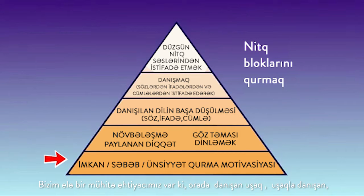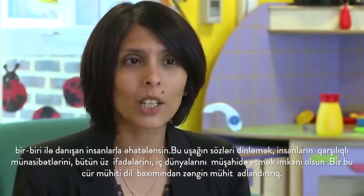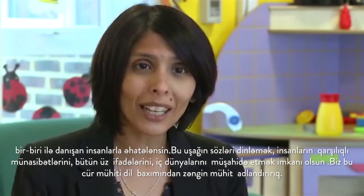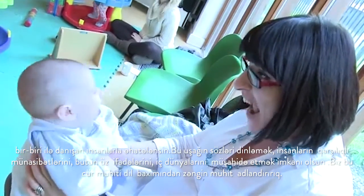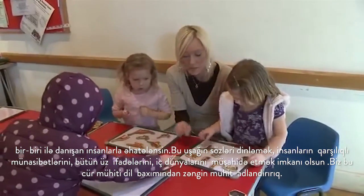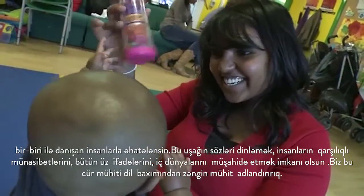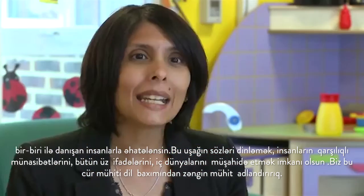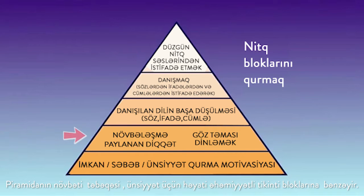Right at the bottom of the pyramid, we need a good, solid foundation. We need an environment where the baby is surrounded by people who are talking to the baby, talking to each other, and the baby has a chance to listen to words, watch people interacting, watch all their facial expressions. They're in what we call a language-rich environment.